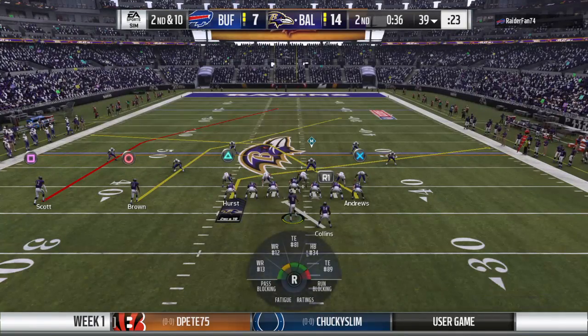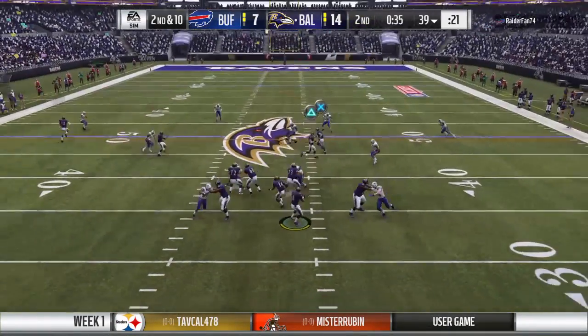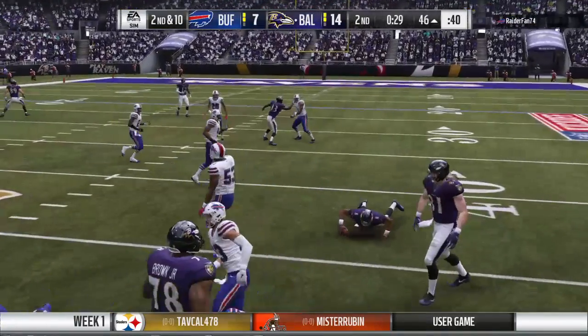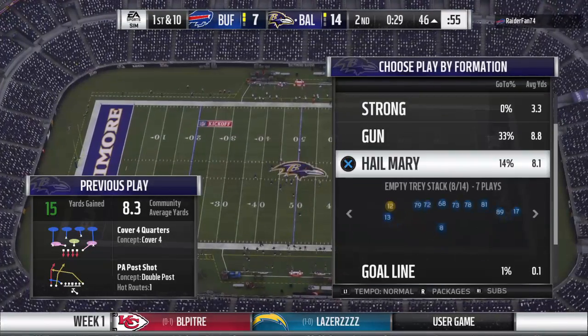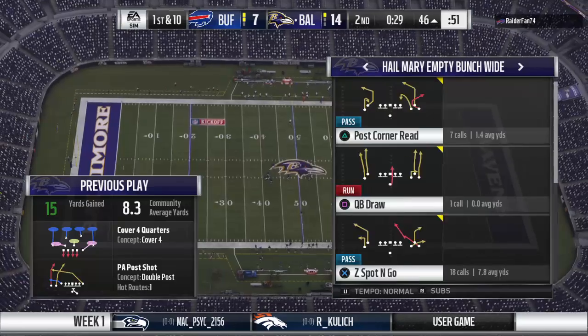Play action. Now Jackson. Flush to his right. Room here to run. And he'll slide down to avoid the tackle. And now before this first down play, we're going to get a timeout here, as the clock will stop with just under 30 seconds to go in the first half.